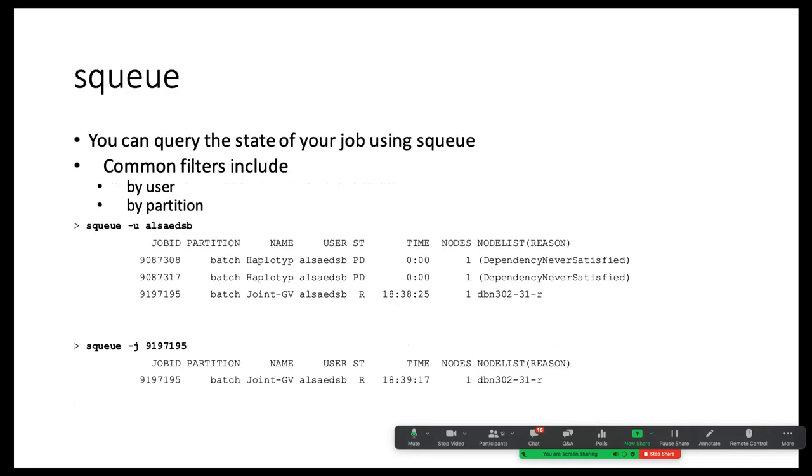Coming to monitoring, as I mentioned, squeue is a command to look at the status of the job that you have submitted, whether it is pending or running or failed, for example. If it has finished, it will not be in the list. You can filter it by user or by job ID.